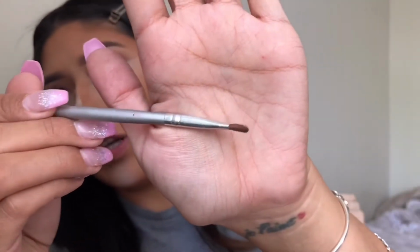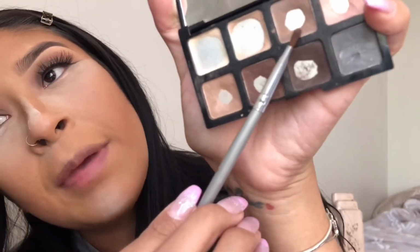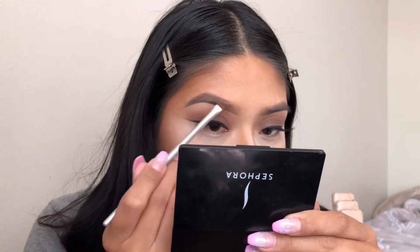While that is setting, let's finish up the eyebrows. Going back in with Smashbox, and this time I'm using this angled brush. It's kind of more dense, and I'm gonna take this color by the pink, it's like a gray, ashy almost color. It's called Grounded. I'm gonna just follow the line on top and just shade it in.